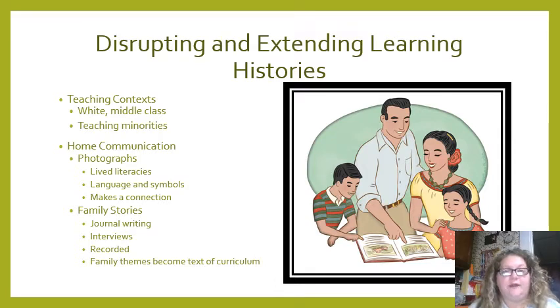They did photographs. The teachers bought disposable cameras, and now we're in the age where every teacher has a smartphone that they can take pictures of the students with. They don't need to buy a disposable camera anymore. But they started at the beginning of the year and they took photographs of each student. And by the end of the year, they had composed like a little book for each student.